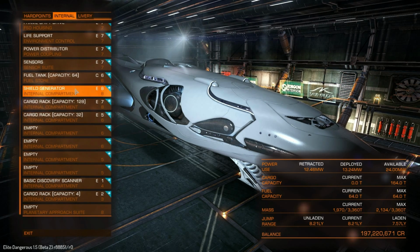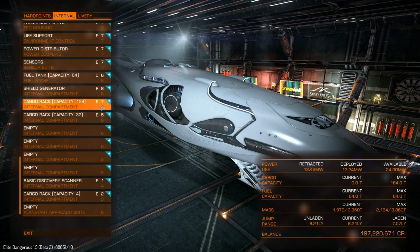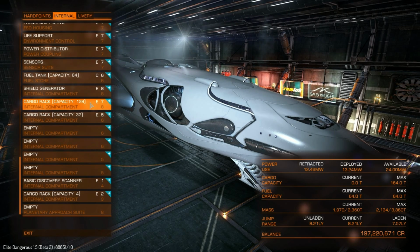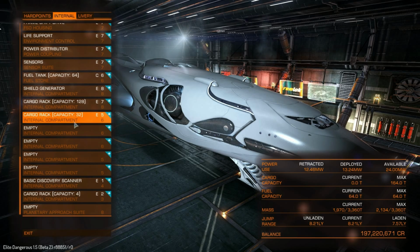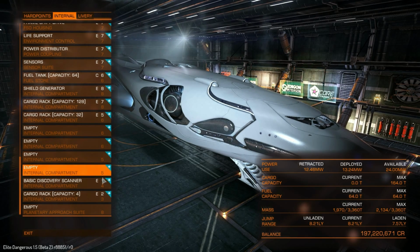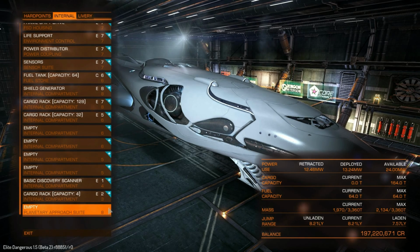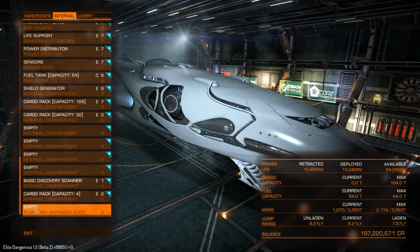But as you can see, we have 2 A Class 8, so we can also fit a Class 8 shield cell bank. We can also have 3 Class 6s, 2 Class 5s, a Class 4, a Class 3, and we have the Planetary Approach Suite, which is something that we can't use at the moment.